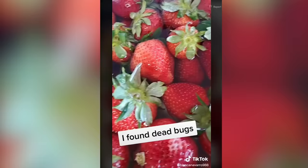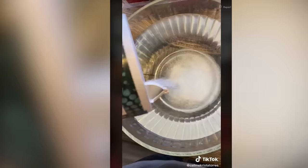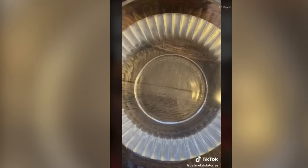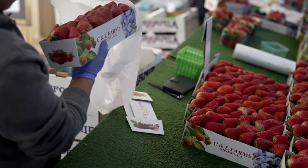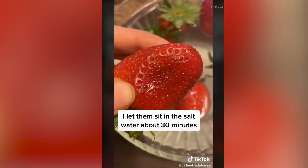Torres decided to investigate the claim, which she totally didn't believe could be true, until she actually tried it. Torres filled a bowl with water at room temperature, poured in a lot of sea salt, put her strawberries in, and then waited for about 30 minutes. There were no bugs floating around in the bowl like she had seen in the TikTok videos, but to her horror, when she picked up the strawberries, she discovered bugs, which she also described as worms, crawling out of them.